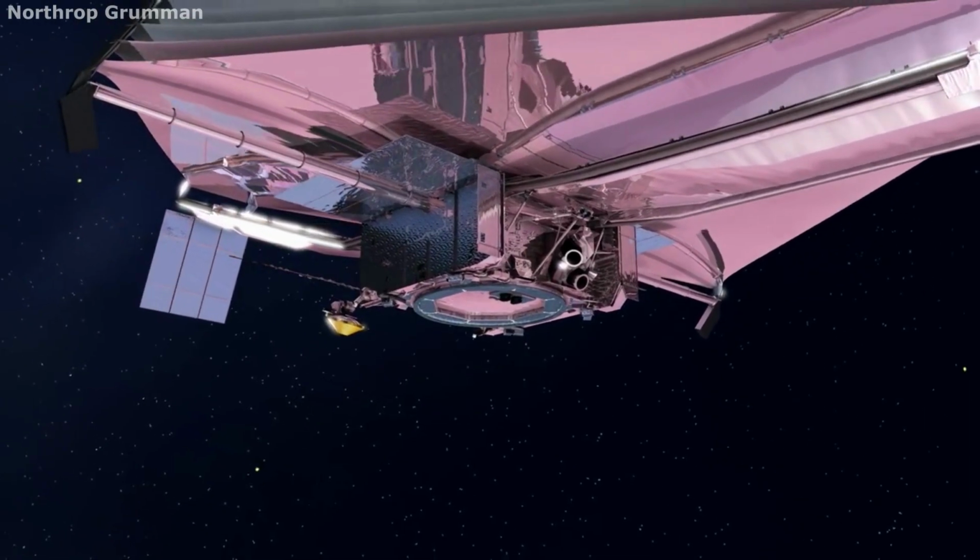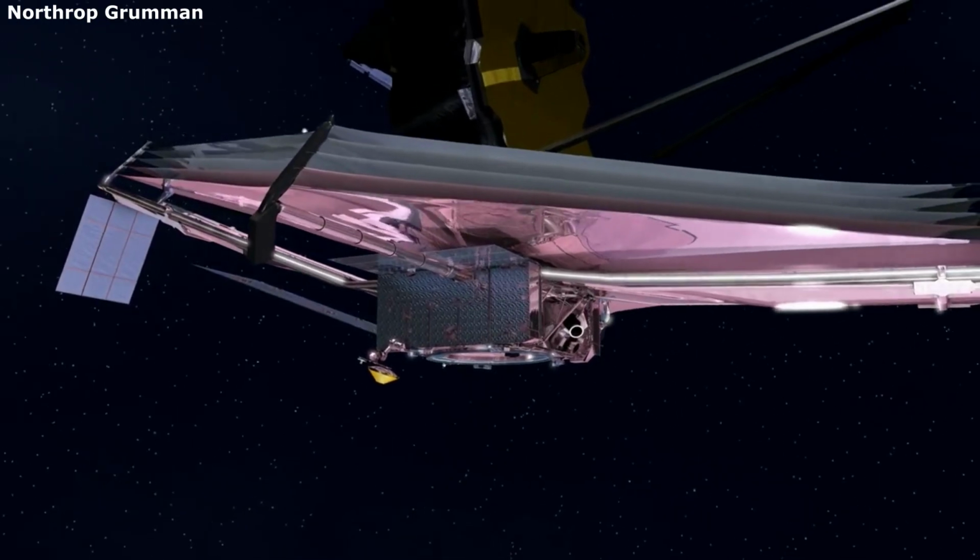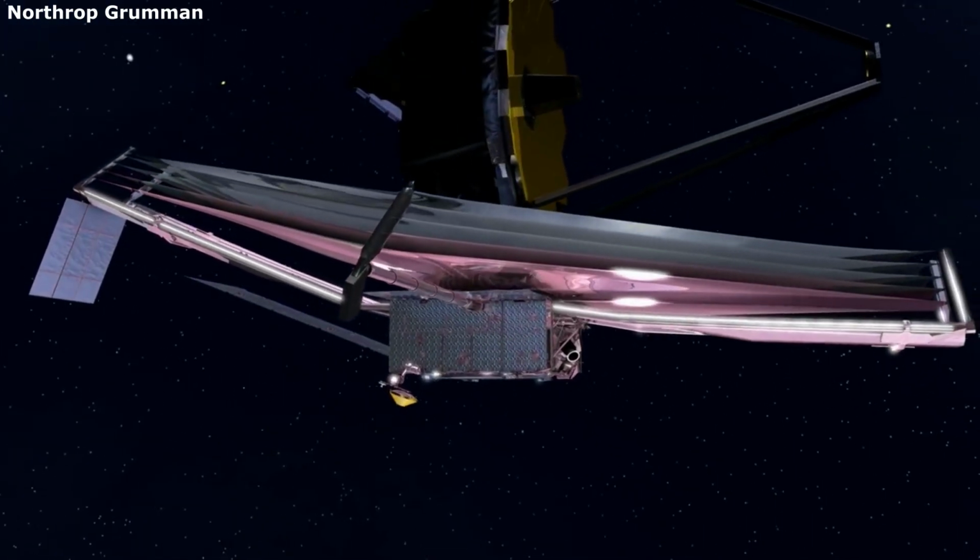Kapton material. Another important aspect of the sunshield is the material it's made out of and coated in. The 5 different layers are made from a material called Kapton.